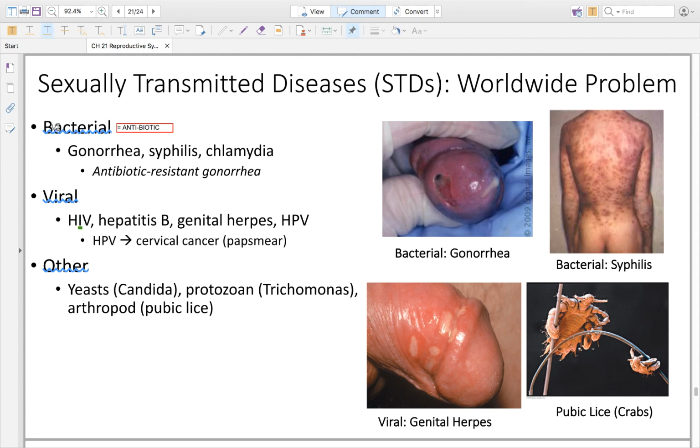Okay, now something other aside from bacteria and viruses, there's other things that can cause disease. There's yeast infections, and then there's protists. There are protists that can cause disease, like Trichomonas vaginalis, and then there's arthropods. That is technically pubic lice, which is technically crabs.